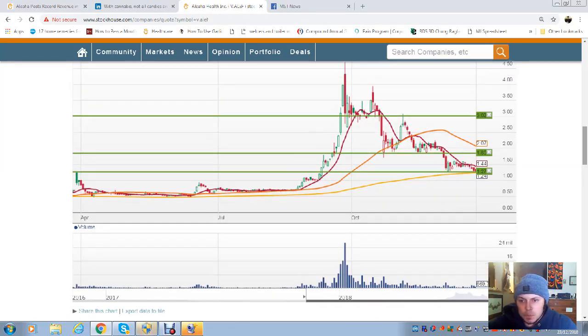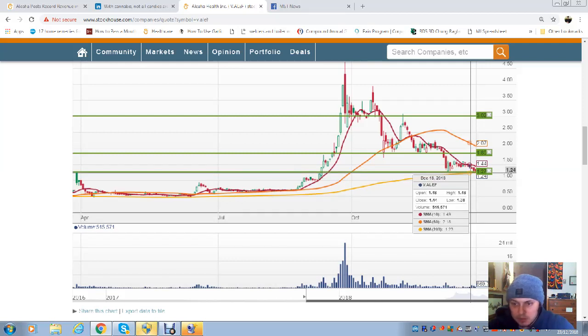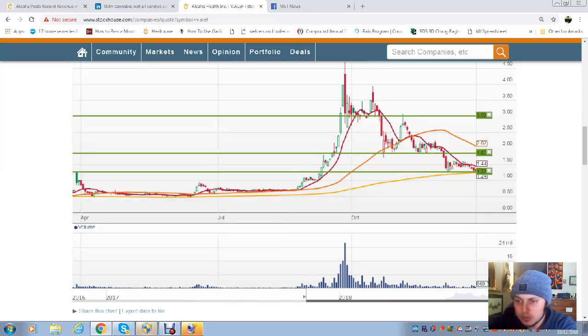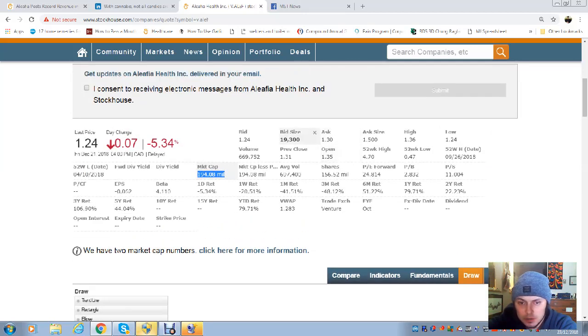Okay, so it's hitting its 200-day moving average, right? It closed at 124 on Friday, so it's around that range. I just made a line, and it's around the 125-ish range, and I think that's the support right now. The support and the resistance. You look at the bid on Friday, and it's got a wide gap, because you got 19,300 bidding at 124, and the ask is 130 at 1,500. So not many people want to sell at 130.